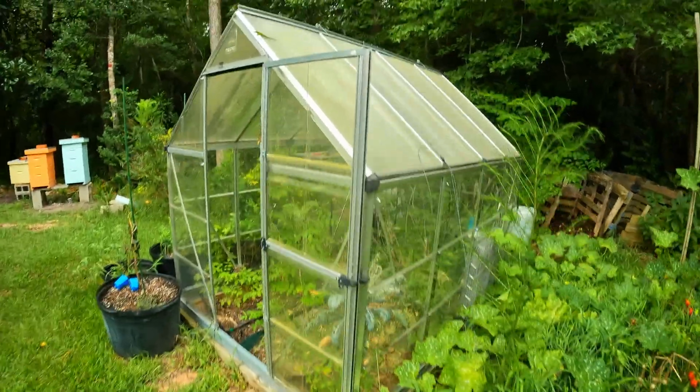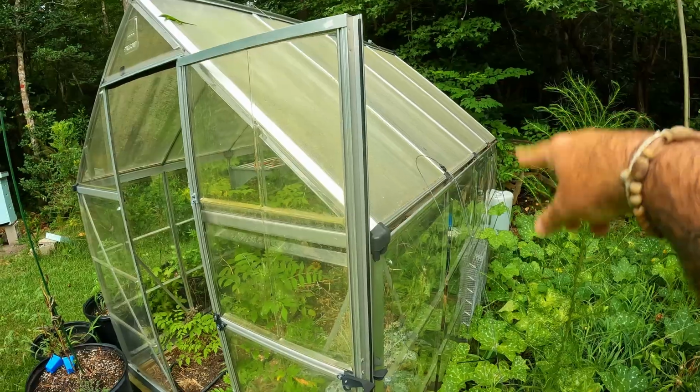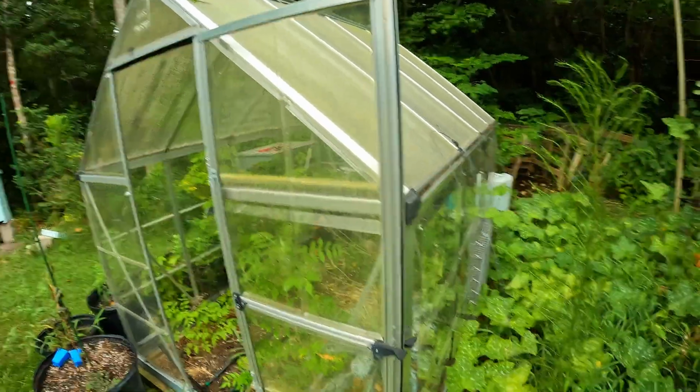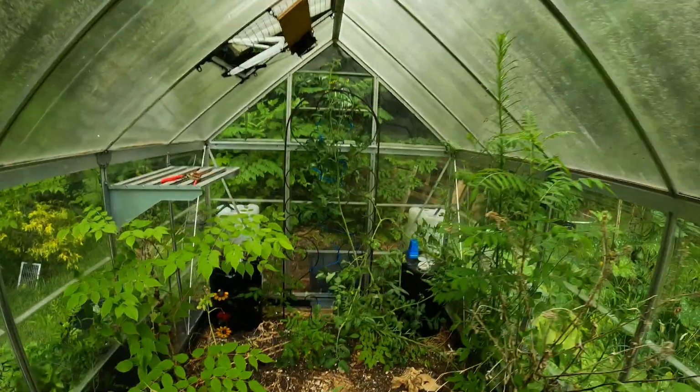The greenhouse is also an issue for us. Believe it or not, I don't do too much to the greenhouse. We've got these hurricane straps on there. We've got two going across, and they're anchored down.